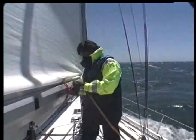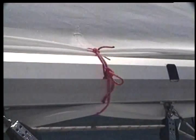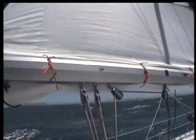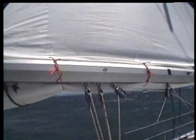Never take any load on the reef points, cringles or the ties. These are for collecting and controlling the extra material. Use a good slip knot that will be easy to untie when you're ready to shake the reef out. Remember to take out all the ties. An oversight here is a sure way to rip the sail in heavy conditions.